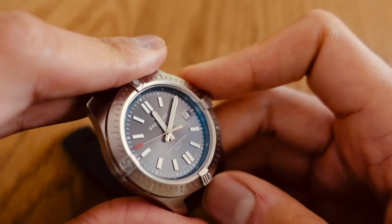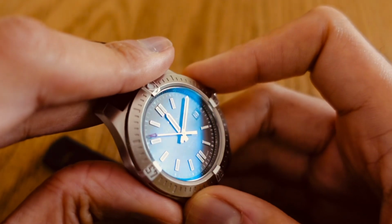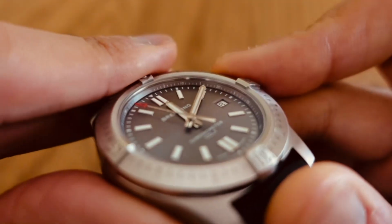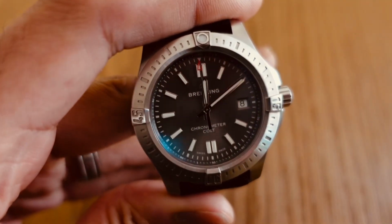Breitling does such a great job. You can see it right there with their anti-reflective coating. In certain angles, that dial is just beautiful. Look at the three-dimensional nature of it. Let me put this thing on my wrist, and I'll be right back. Okay, one second. Okay, I'm back.